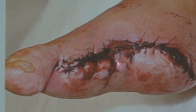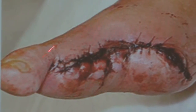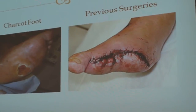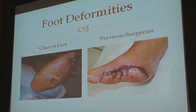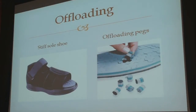So when I see a patient that has had this type of surgery where the majority of the forefoot is gone, even if they don't have an open lesion, I will take that person to surgery and go ahead and amputate right here and create a stable walking surface. So we can save these feet, we just have to do it preventatively. So offloading, there's a lot of different ways to offload.